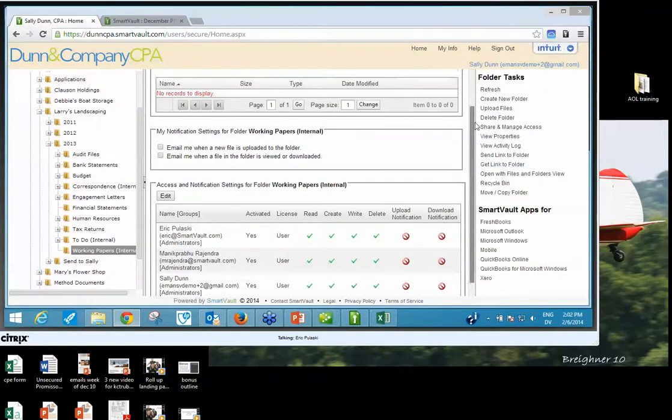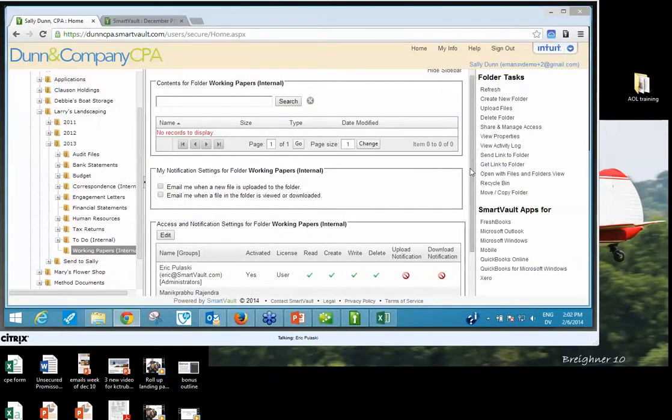We've got all the features you'd expect in a document management system and portal. You've got version history, full auditing, audit reports of everything that goes on in Smart Vault. We've got a recycle bin and version history, so anytime you put a document in Smart Vault, you're never going to lose it. You'll always be able to either restore it or go back to a previous version, so your documents are safer in Smart Vault than they are on your local computer. So, you can send a link to files either from within the Smart Vault portal or right from within Outlook or Gmail, within any email system.